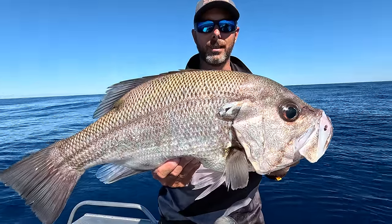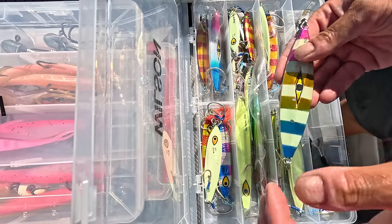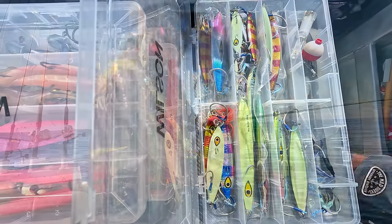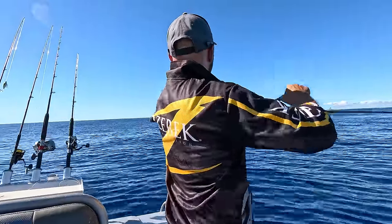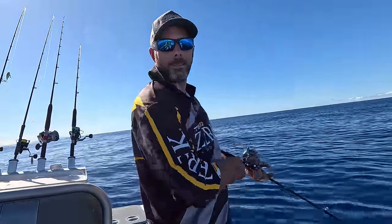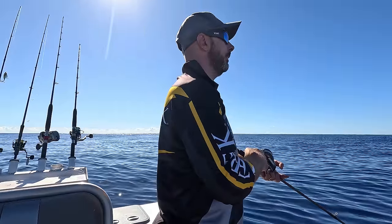Let's see if we can go get some on a jig now. Put the Stagabod 250 gram on and give that a go. See what happens. Oh, something just bit me off. No way. A lot of toadfish and leather jackets in these areas. Toadfish love to bite everything off, just like that.